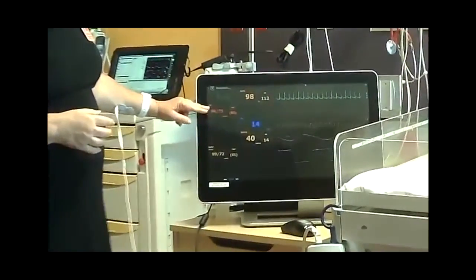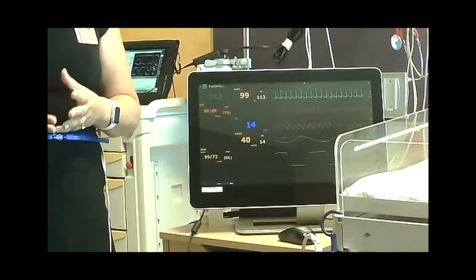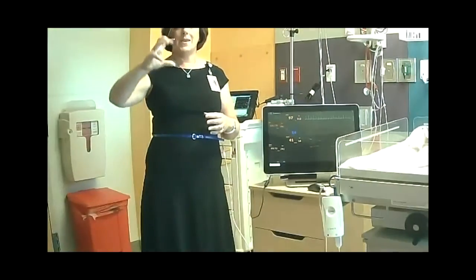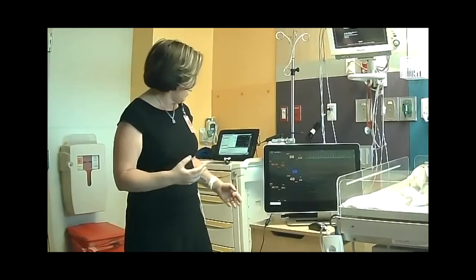You may get blood pressure on the arterial line, or we could also use a blood pressure cuff. I'm sure many of you have had your blood pressure taken at the doctor's office. Your baby will wear a little blood pressure cuff. It'll go on and squeeze up and then let the pressure come down. So a blood pressure cuff is another way we can watch blood pressure and how you're doing.